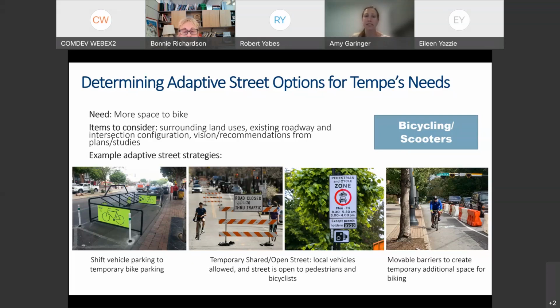These two in the middle show this idea of temporary shared or open streets. It would be putting up signs or barricades or planters or things that temporarily restrict certain uses of a street. We saw a lot of early photos of this during COVID, because there was a need for people who wanted to be outside and weren't driving anymore. We wanted more room to walk and bike. Then our third example, on the right, is movable barriers to create additional space for biking. This might be a temporary strategy for the demand of wanting more space to bike.